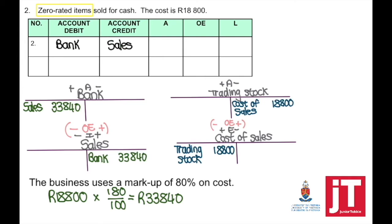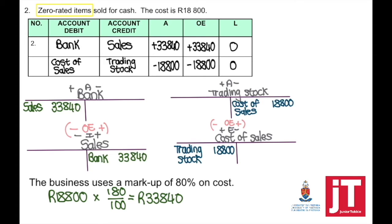So on my accounting equation, we first start with the selling price, which means account debited bank, account credited sales, assets plus 33,840 and owner's equity plus 33,840. Because my income increases, it will have a positive effect. To show the cost of sales is debited, trading stock is credited, assets minus 18,800 because my trading stock will decrease, and owner's equity, because my expense increases, it will have a negative effect on the owner's equity.